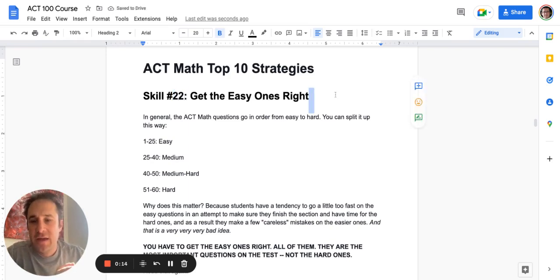All right. First of the most important top 10 ACT math strategies is get the easy ones right. This sounds so simple and so obvious that it's easy to overlook, but this is how you quickly and reliably get your math score up.